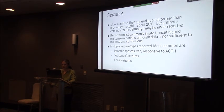Seizures. So seizures are definitely more common in KAT6A than in the general population. They are also more common than we previously thought they were in KAT6A syndrome. A very recent paper looked at all of the literature and some new patients that they had collected, and they're reporting the prevalence of epilepsy to be about 20% in this population. That is a big change from what we previously thought, which was less than 10%. So it's still not a common feature, although it may also be underreported.